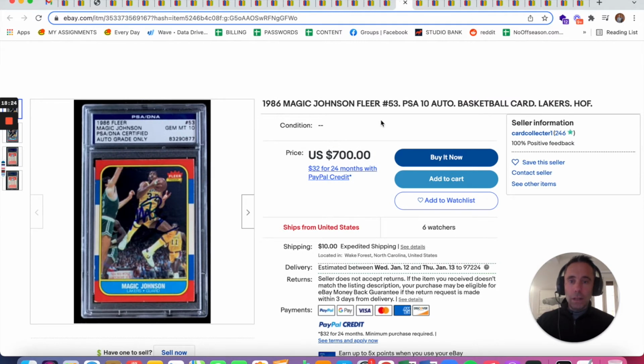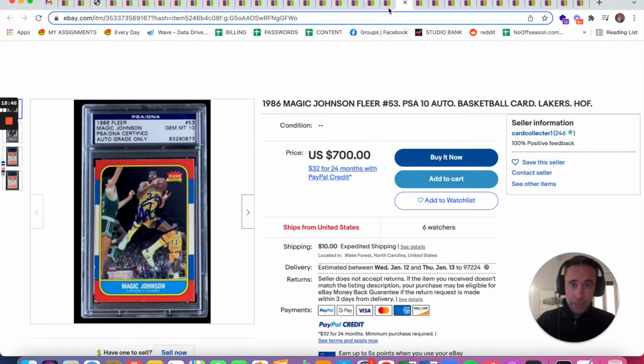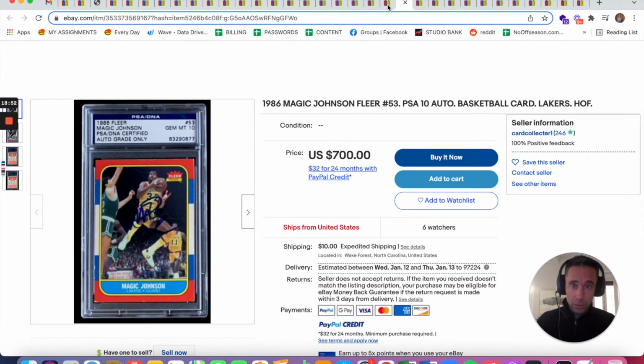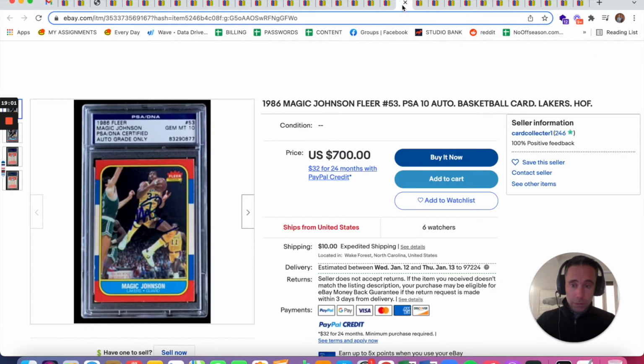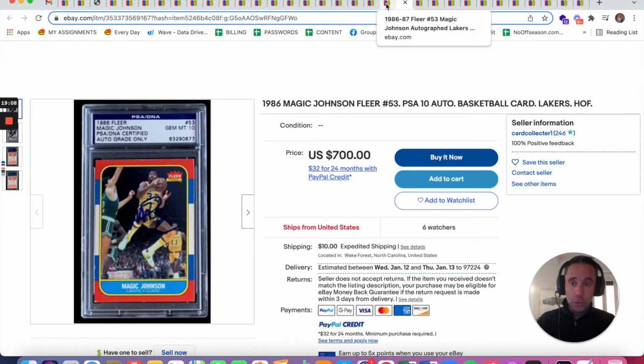Another iconic card that I really am considering buying in this segment is the 1986 Fleer. We just went through the 1980 Topps. Now we're going to go to the 1986 Fleer. There's a couple of these that I've found for sale. This one is $700. It's an old PSA slab, auto grade only. I haven't found any of these that are card grade and auto grade for sale. I found these 2 that I'm showing you that are auto grade only. And if you're gonna look at which one of these 2 to buy, they're within $100 of each other, and mind you, they're each $200 to $300 over my budget.